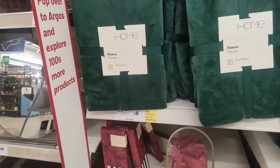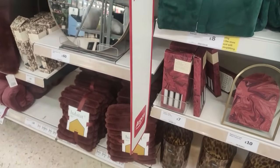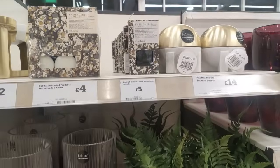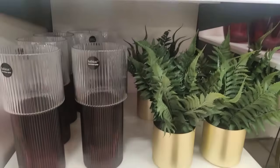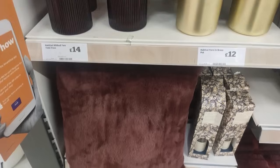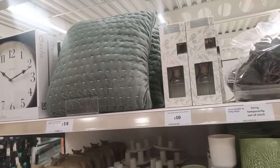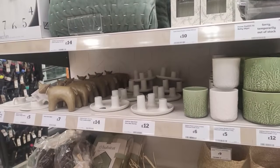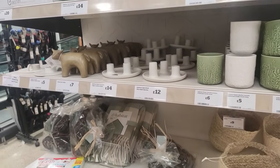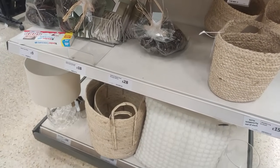As you can see here, they've got really lovely fleecy blankets, again in that very rich colour. They've got the red in still, and I think they're left over from Christmas, but they have got some new stuff in as well. I adored those vases there for £14 as well. Again, they've got some more cosy cushions if you want to stock up on them. That green cushion there, £14, is probably one of my favourite. I know it's a basic, but when it's such a beautiful colour, really nice.